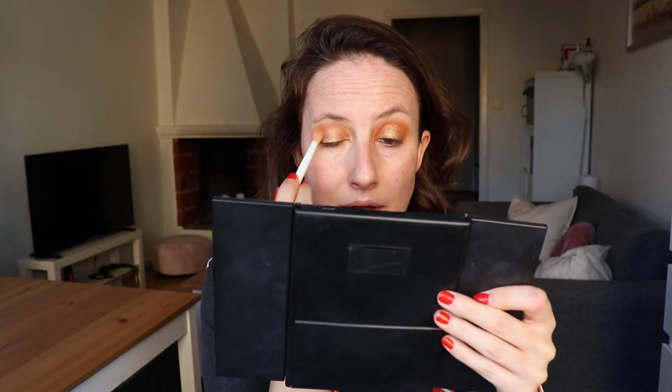And I'm gonna blend this out. I almost want to try a wing, but I just know myself, I'm gonna mess it up trying to do it on camera. So we'll skip that step for today. But now I need to go into doing actual base products, so let me switch into that.